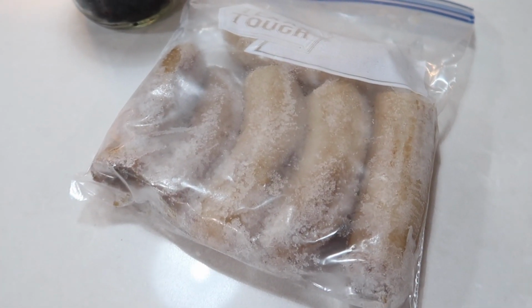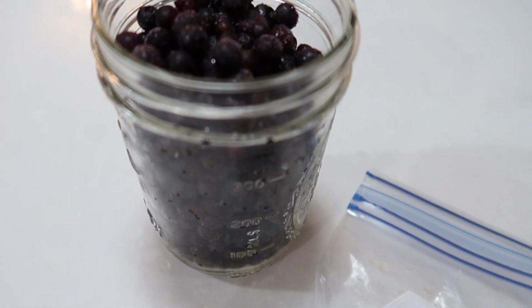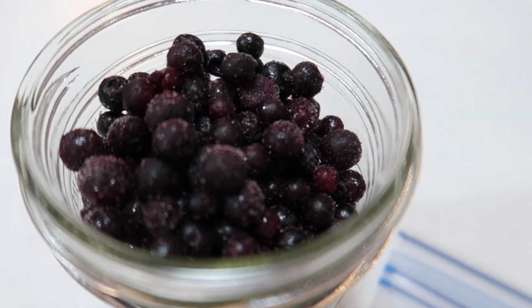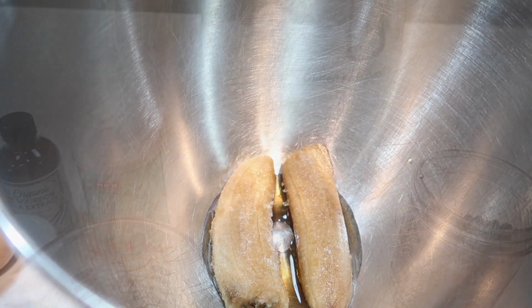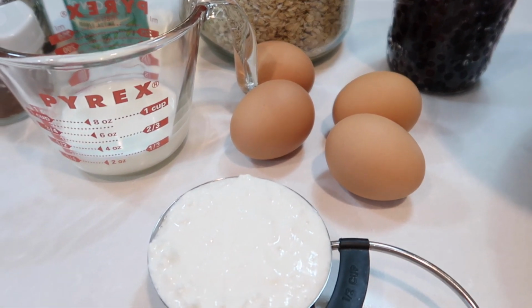Next time I need to freeze bananas, I think I can do a better job. As you can see, these are a little icy. These are some of the blueberries that I bought from Costco, and I'm gonna use both of those to make some protein power pancakes for breakfast.